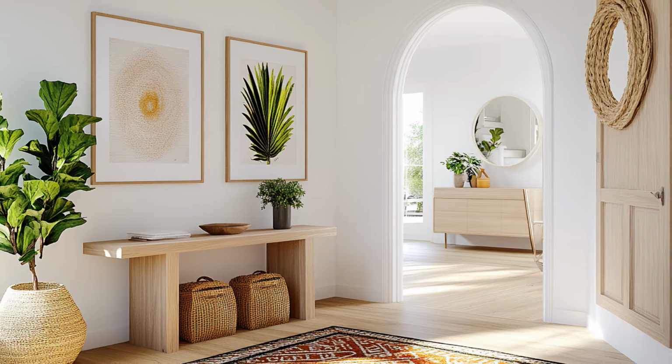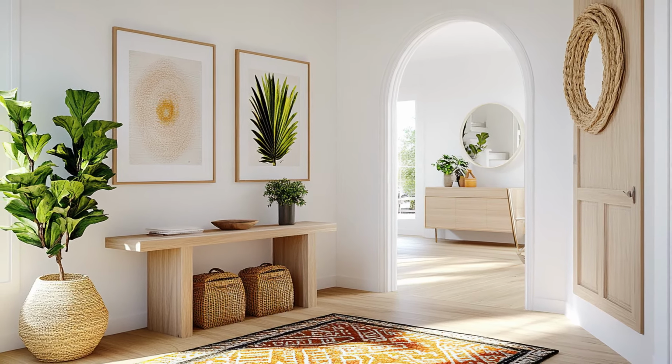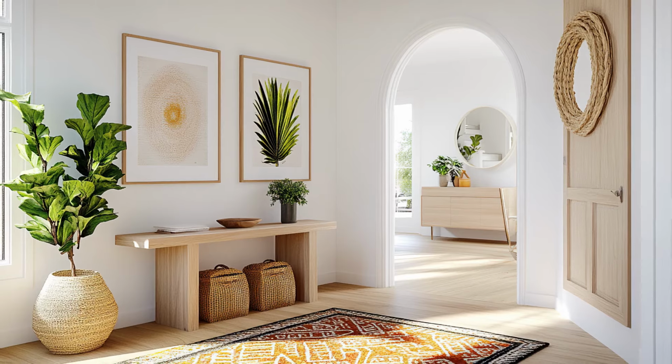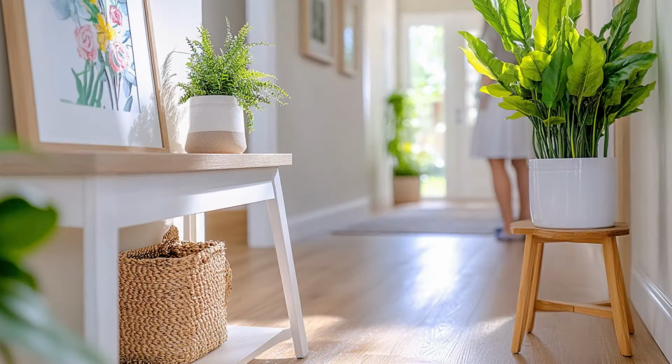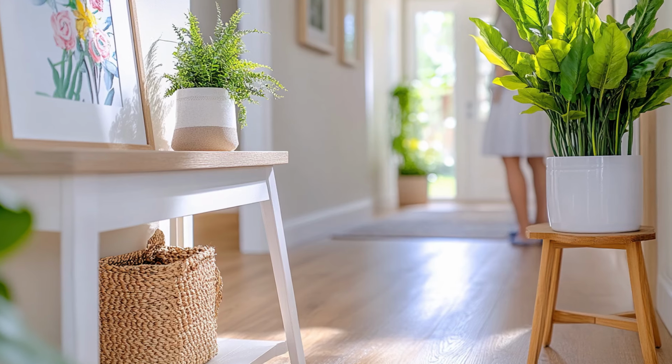One idea is to frame inexpensive prints, or even pages from old books or magazines. You can also get creative with fabric or wallpaper samples, framing those to make easy, customizable pieces.